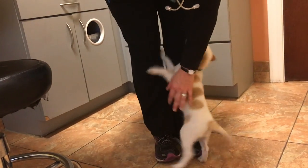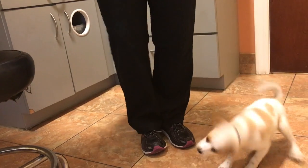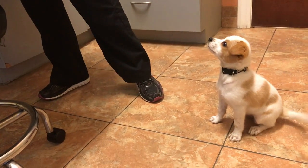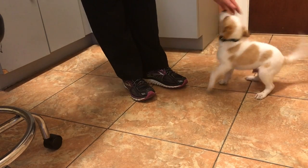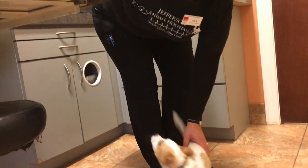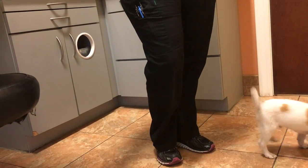Hello, baby. Okay, his fecal was negative. But we're going to give him some Panacur just to be on the safe side since he's a puppy. It's a dewormer. But we wouldn't be able to see any eggs under the microscope. When they're puppies, we usually like to get two negative fecals in a row.